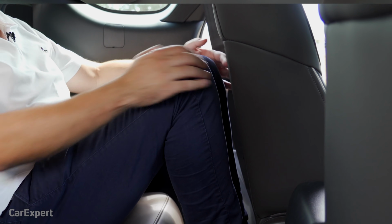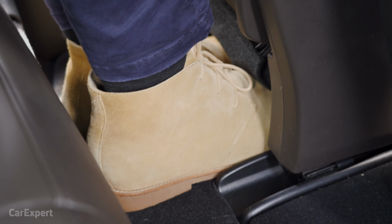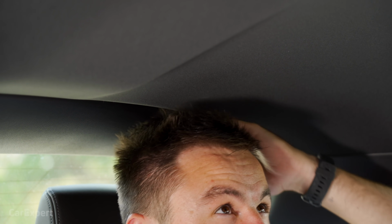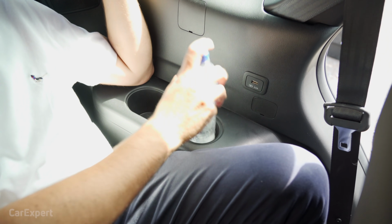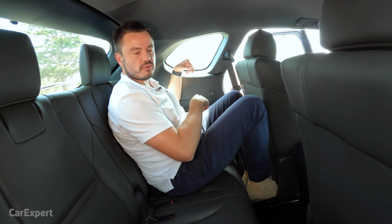Okay, so you can see there, I've got a reasonable amount of knee room. Toe room is terrible though. They're sort of wedged right under that seat. Headroom isn't great either. You do get cup holders off to the sides here. They'll fit your bottle easily. Then you also get 2.5 amp USB ports either side.